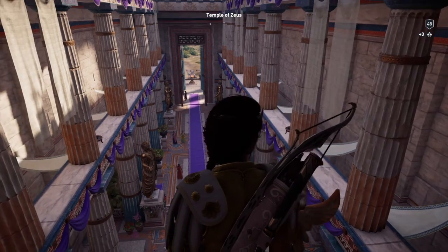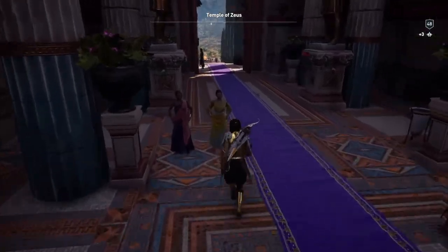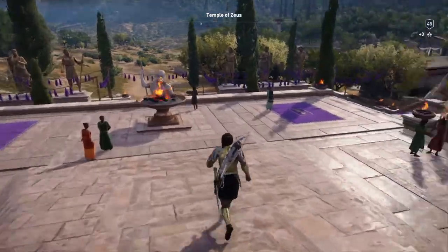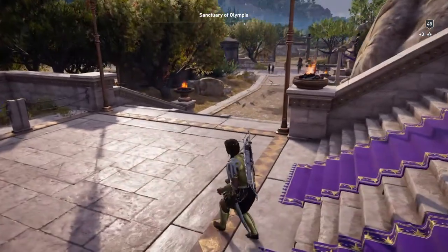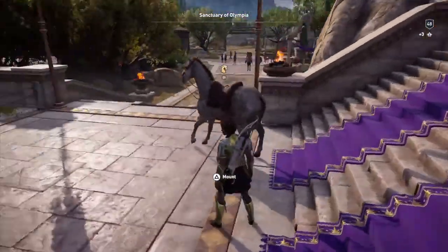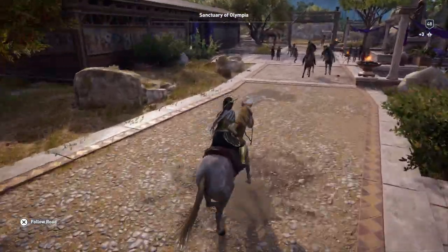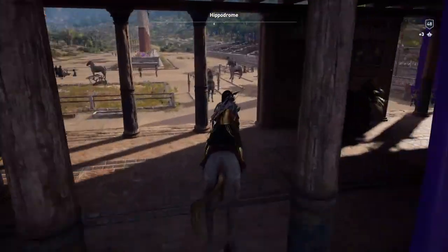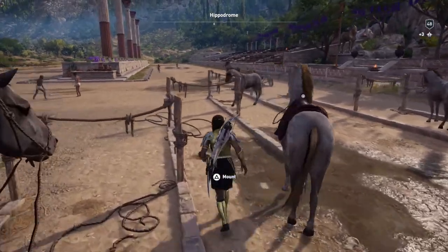Cool. So let's go check out some of these little stadiums outside. So let's go this way. Take my horse. It'll be a little bit faster. Where is he? Oh, there he is. So my character's name is Cassandra. She is actually the granddaughter of Leonidas. Leonidas is one of the big leaders of Sparta. So I'll tell you a little bit more about them.